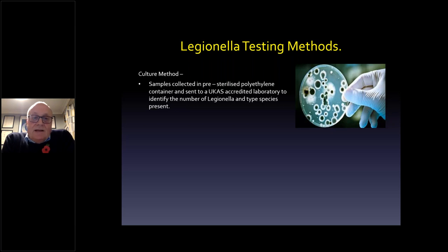Samples are collected in pre-sterilised polyethylene containers and sent to a UKAS accredited laboratory. From that, they can do these culture slides, which you can see in the picture there, and they can actually identify the CFUs, or how many colony-forming units there are within that culture. And they can also identify the particular species of Legionella as well.